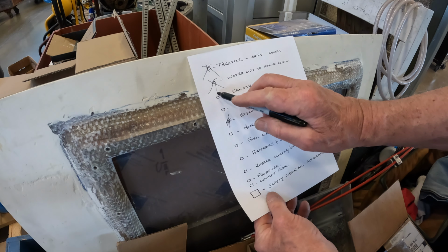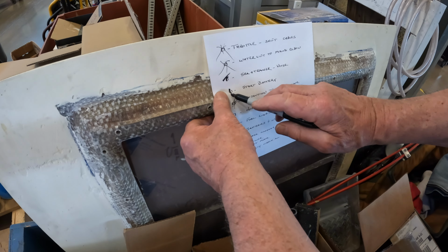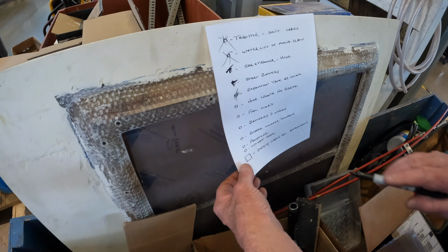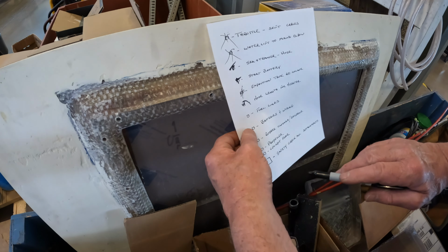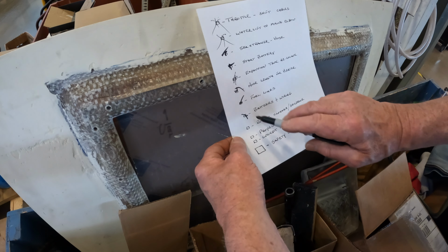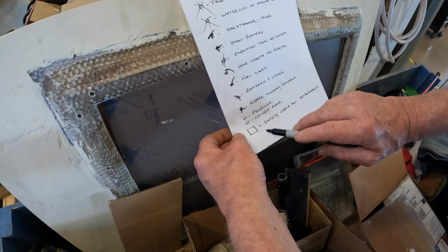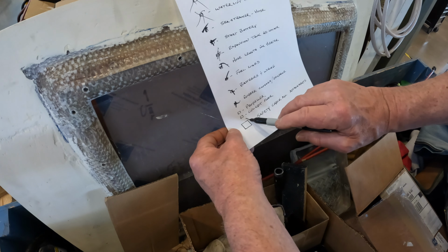Sea strainer. Done. Good. Start battery. Good. Hose length. Good. Fuel lines. Good. Batteries and wiring. Good. Rubber closure for sail drive. Oh, it is good. Propeller. Not yet.